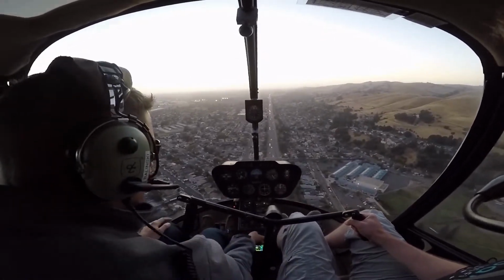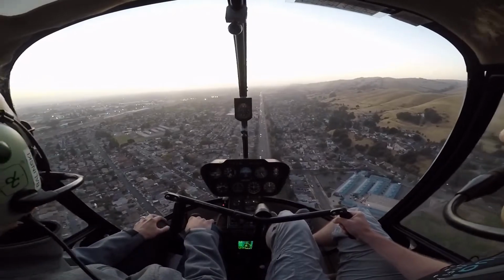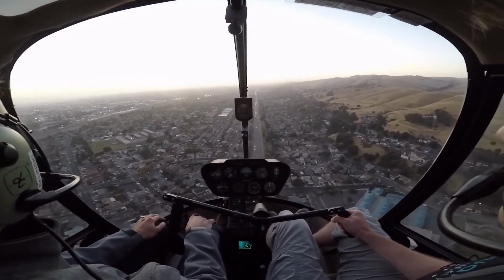04 Charlie Delta. The departure frequency is open tower 118.3 and your squawk is 0335.